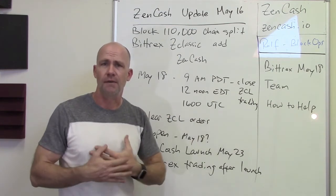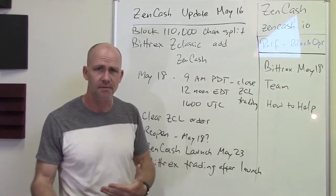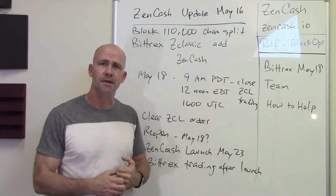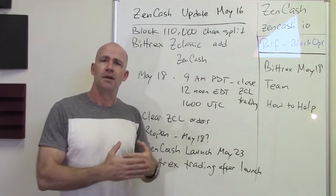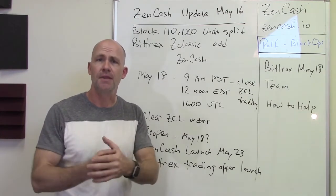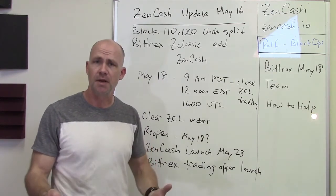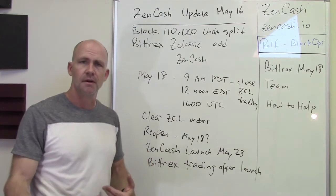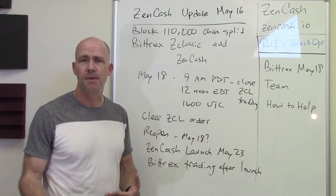Now, if I have Zclassic and I want to get it in there last minute or buy last minute, I'm probably not going to wait till the very last minute. But that's what they said in their announcement, 9 a.m. Pacific time. They're going to close that, and then we're going to go past block 110,000 at some point. Then they're going to clear out all the buys and sells so that when trading resumes on Zclassic, you're not going to have whatever orders are in there all of a sudden get filled, because we're not sure where the Zclassic price is going to be after the chain split.